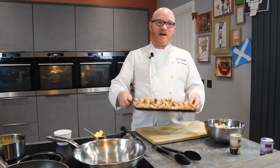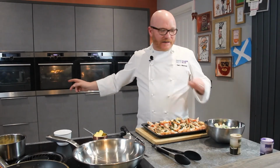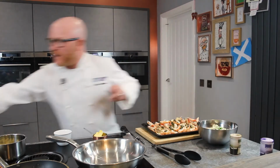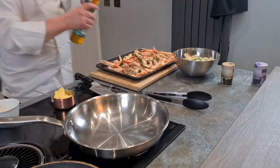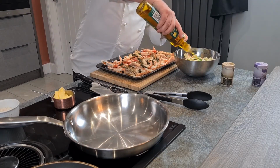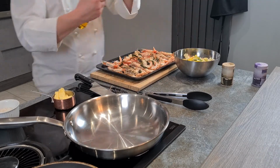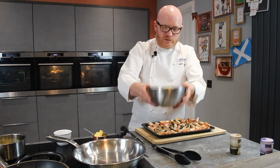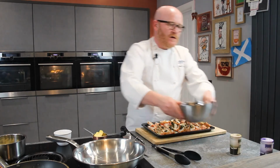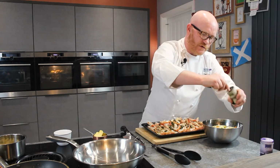So langoustines are ready. They've been ready for a couple of minutes. Venison is in and cooking. So I just want to finish off this little salad, and I'm going to use some lemon infused oil. So it's cold pressed rapeseed oil. We'll give that a little shake. And to that I'm going to add a little bit of kombu seaweed.